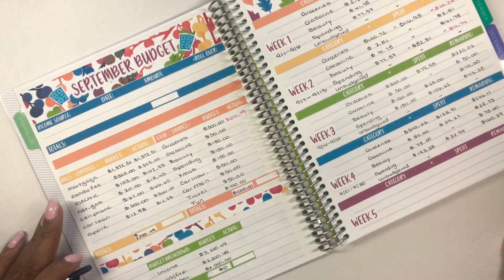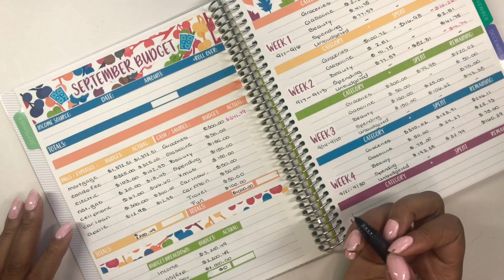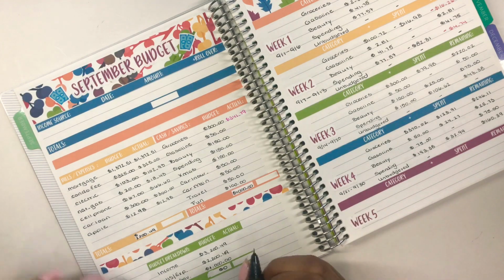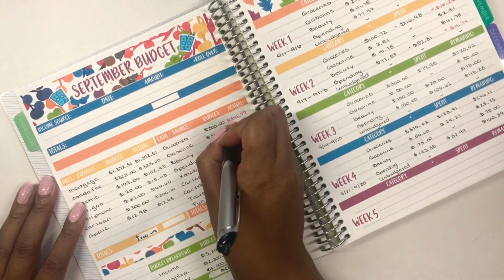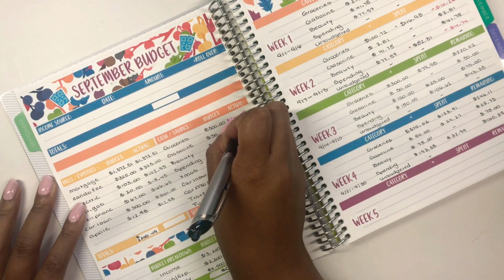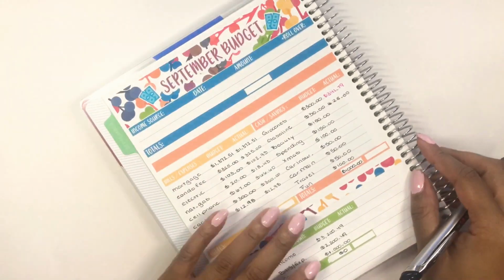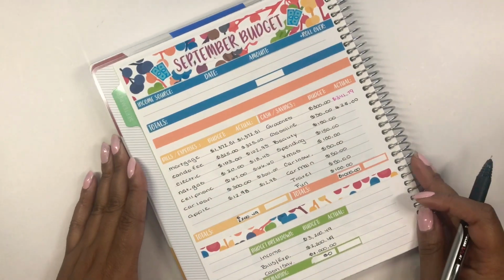Then for gas, I think we just spent $25. Yep. So gas we were under in, which is awesome. I was thinking about doing a different color for when I'm under budget, but I'm not gonna get too crazy with the colors. Maybe next time. This coil is really gonna mess with me, so we're gonna have to close it and kind of flip back and forth.